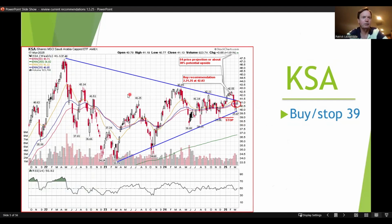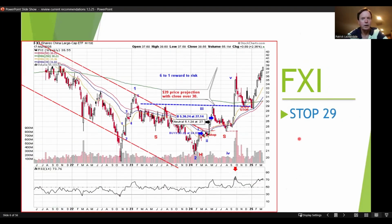This is a weekly chart, so each one of these bars represents a week of price action. Since today is only Monday, we only have one day there, but still got my stop down at 39. I'd like to get it up here to around 40, but I don't want to do that too quickly. So Saudi Arabia looks great, or I should say better.